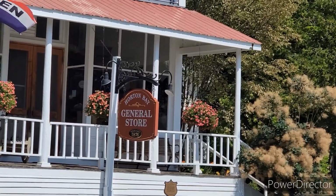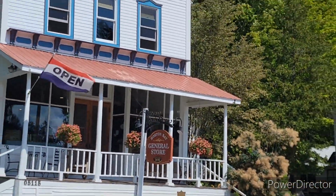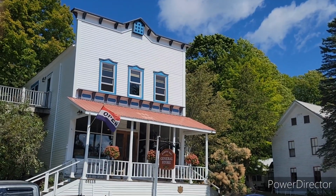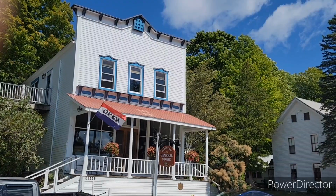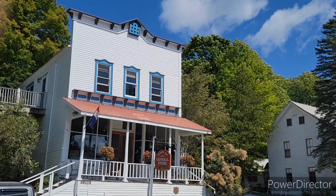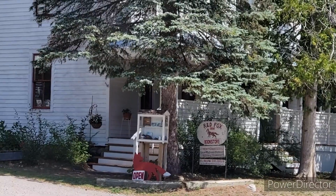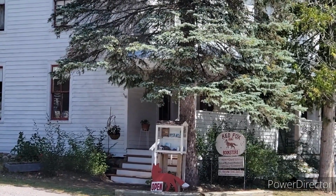So we walked up to the Horton Bay General Store where Hemingway used to come up to and hang out, talk to people, and drink his whiskey. Next door is the Red Fox Inn. They've owned it since 1910.